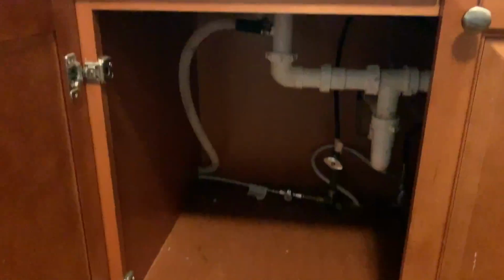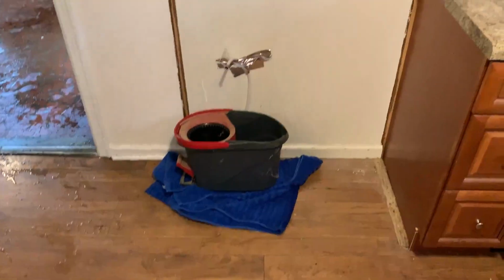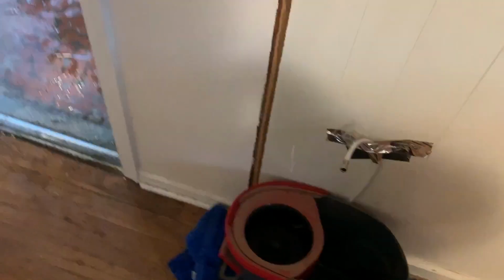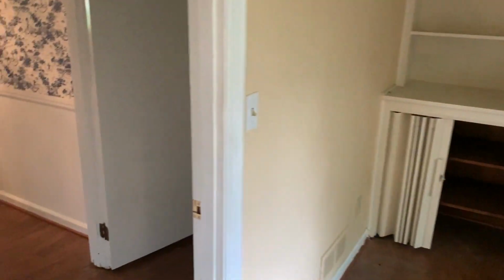Always like to open up these. No real disasters in there. Had a leak here from the refrigerator line. It's a wet floor, not a big deal. Needs to be replaced. This is the back living room. And of course there's a disaster waiting to happen, which is going to be seen here. Well, here's that floor. You can feel the buckle there.